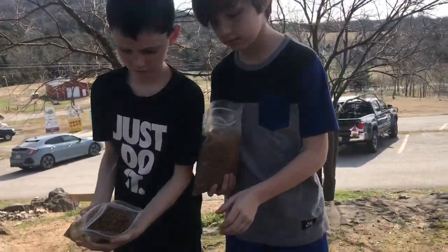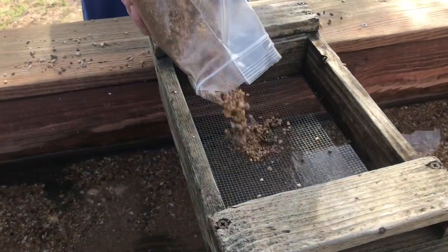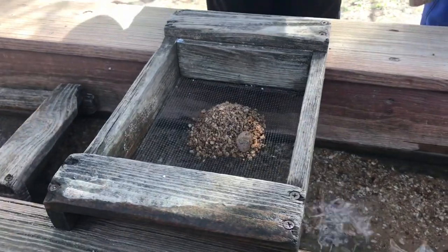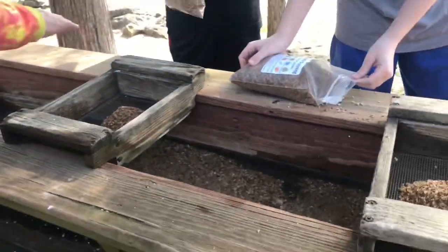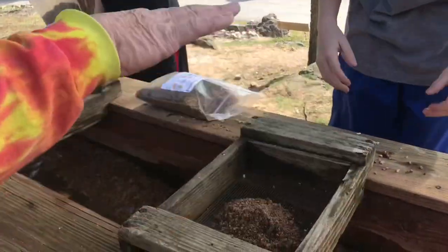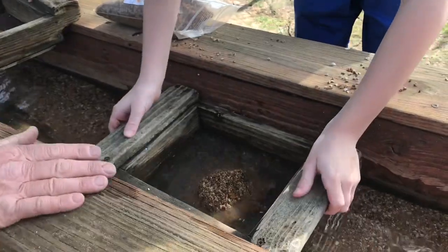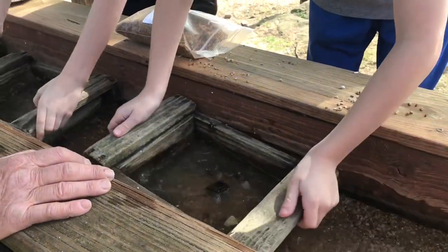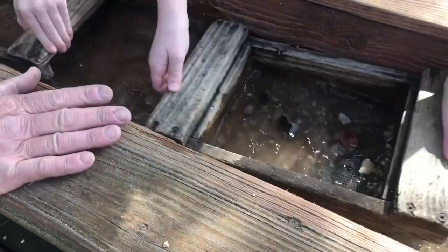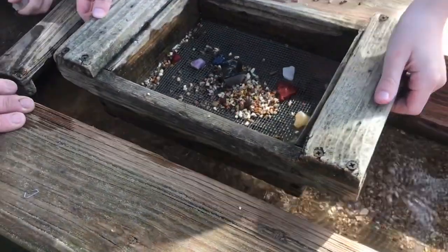Not the whole bag. Pour it into here. Okay. That's good. Like perfect. And then put the bag down. Make sure it doesn't spill. Yep. Now take this and turn it and put it in the water. And squish it back and forth. And watch what happens. Watch the sand washes away and leaves the bigger minerals.